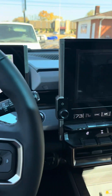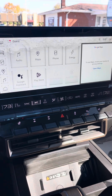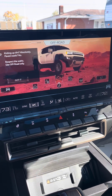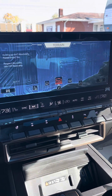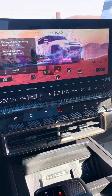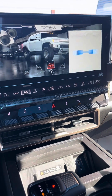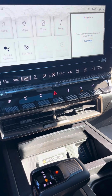Oh, here we go. Let's watch and see what happens to the dash when we change modes. Oh, we're changing over here. My mode function, so we can set it up however we want to. Off-road. Now we're in the desert. Next. Terrain. Back to my mode. Tow haul. Now we're ready. And then normal. Video game time in the new Hummer EV.